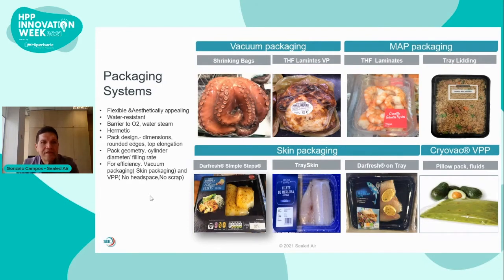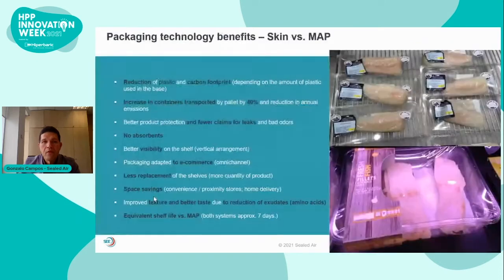We need packs that are lower in cap size, so we don't put so much pressure on the elongation of the top film selected. The pack geometry is extremely important because we want to optimize the cylinder filling, and therefore the whole operational efficiency, and to do more packs per batch. Right, so the filling rate will completely benefit from a great packaging system. And we're very excited that I have a very nice solution for you in the following slides. So for efficiency, consider vacuum packaging, especially skin packaging, and HPP, that could be one of the most efficient solutions for HPP. So I'm sorry for that.